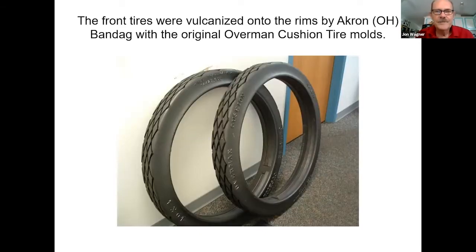These are the front tires. And if you noticed in the earlier pictures, the front tires were worn just about down to the rims. With all the steering that goes on with the rear, the front tires wear down a lot faster than the rear tires. And that's why today they want you to rotate your tires. Well, we got new tires at Akron Bandag, and they have the original Overman cushion tire molds. So those are authentic Overman cushion tires.